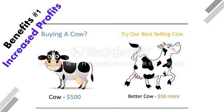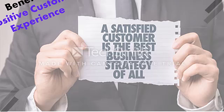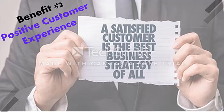So the increased profit benefit is simple. When a customer upgrades a small food item to a medium or buys as little as an additional food item, it helps boost profit, period. Benefit number 2, positive customer experience.